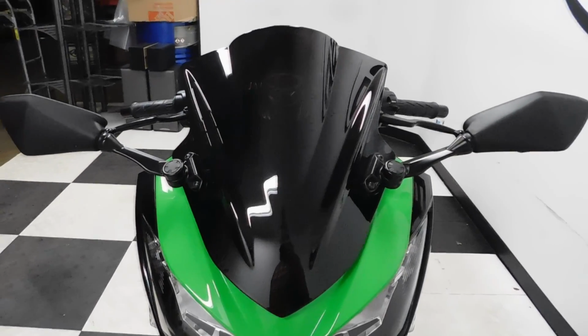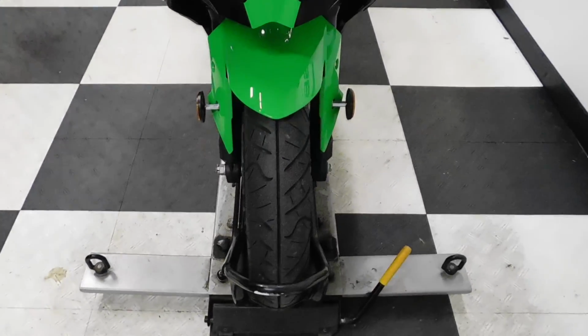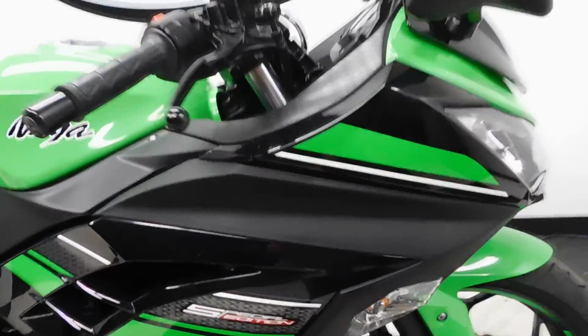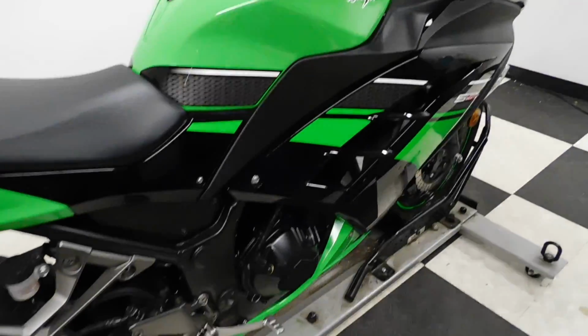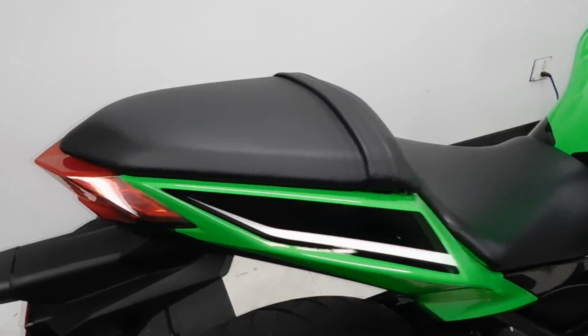The aftermarket accessory on it is this dark tinted windscreen. Tires on it are still in great shape, got a lot of miles left on those. And like I said, it's a special edition. Really, really nice and clean.